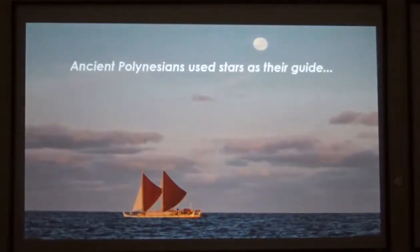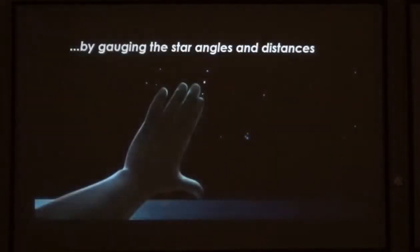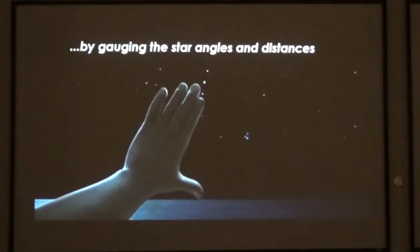One of the things with star hopping and stellar reckoning in general, the ancient Polynesians stand out, I think, in some ways, because they were masters of being able to navigate a vast ocean and find these tiny little islands, right? I think it's a real testament to their ingenuity, because they knew the stars seasonally well enough to be able to go to islands and trade and explore the ocean. What they did basically is they gauged star angles and distances using just their hands. There was no GPS, no compasses, and it was just your eyes and your arms and the wind and the sun and moon, I guess, in the daytime.